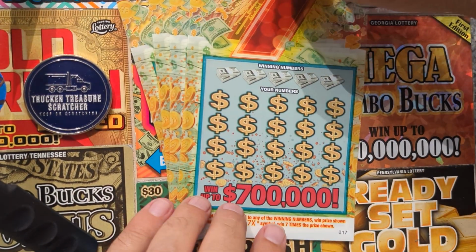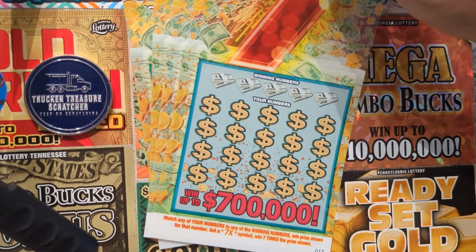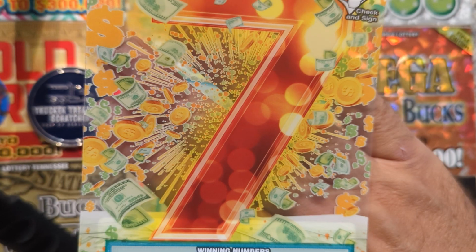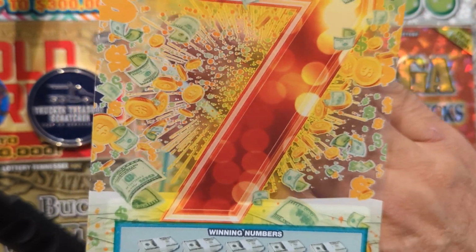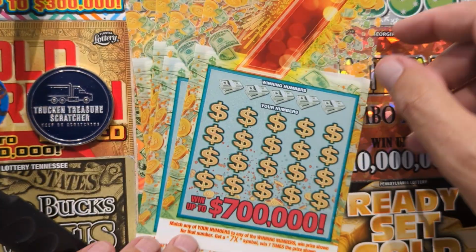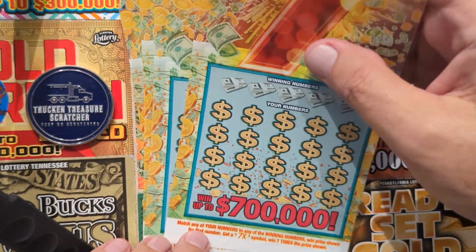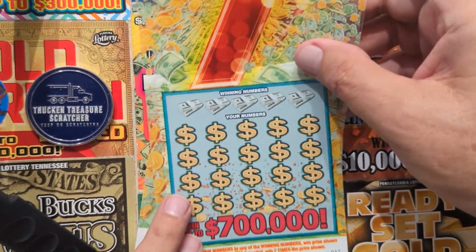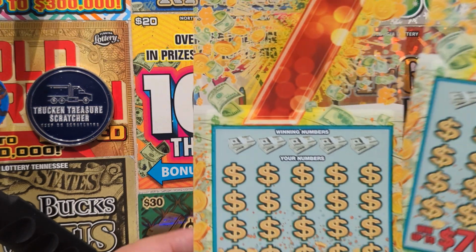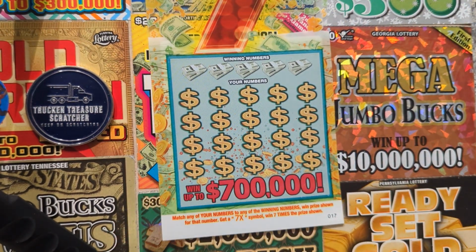These are Georgia lottery tickets. We got four in a row, and I call them plastic, because you can kind of see underneath. It's kind of weird. Made them out of clear plastic. Too bad you can't see the prizes through the back. Would be interesting. I've never seen these before or played them, but we're going to give them a shot. We got tickets 17, 18, 19, and 20, and we'll scratch those and see how we do.